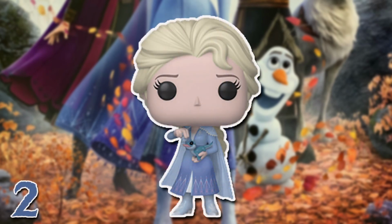Alrighty, so at number 2 we have Elsa. This one's going to be the Target exclusive, and I really like the design of this one. I think it's very cool how she's feeding her little salamander there. I'm not really sure what sort of animal it is. I've seen it in the trailer. It's like a gecko of some sort of lizard, and I think it's very, very cute. I like how he's blending into her color scheme there.